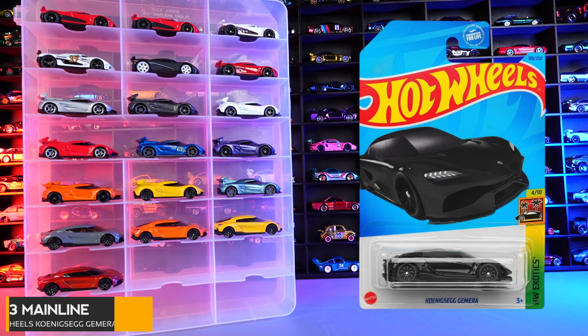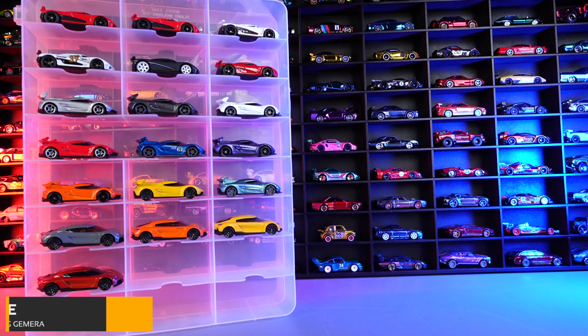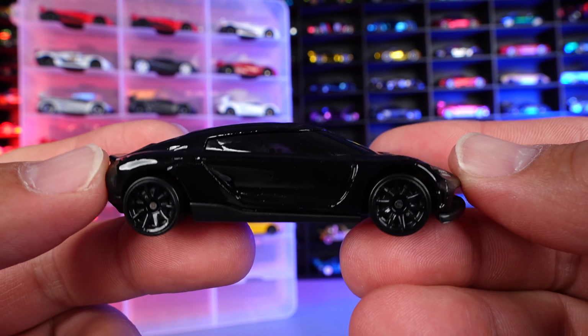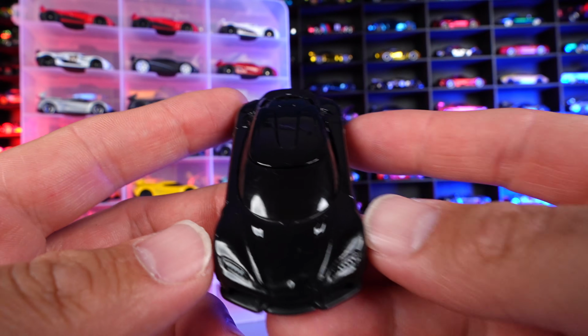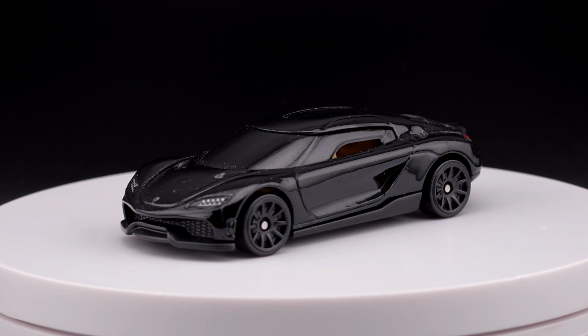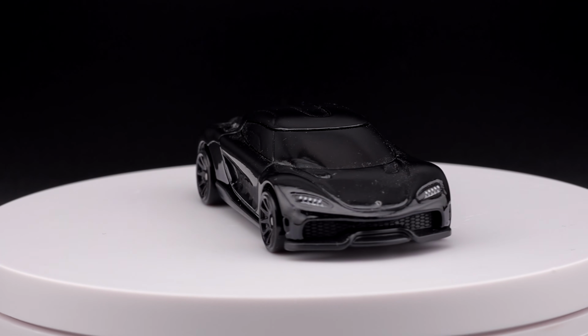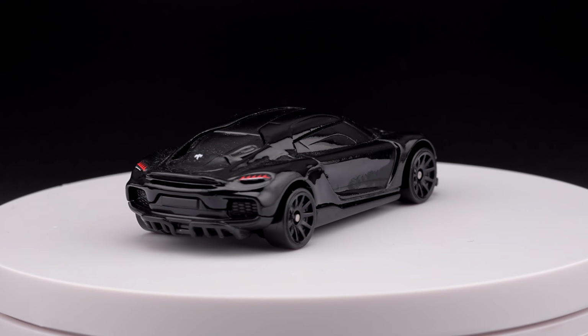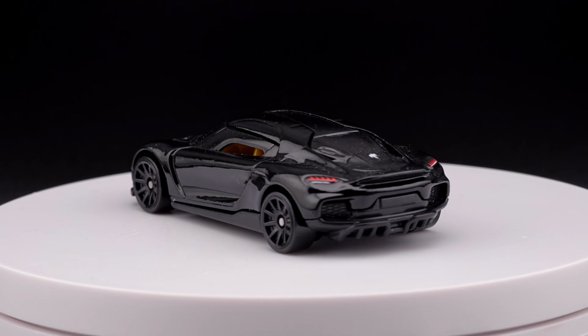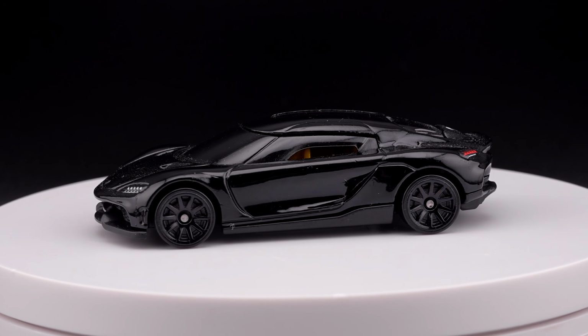Sticking in 2023, we also got this black one from the Hot Wheels mainlines, and this one is super, super stealth looking, all blacked out. Again, there's no striping or differences as far as stamping or anything goes. Nice detail on the front headlights. The rear, we still have the Ghost logo on there, but just completely stealth blacked out. Very, very high gloss black colorway.